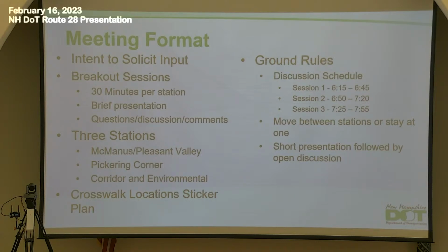So at the beginning of each session, each of the tables will give a real short presentation, kind of describe what the alternatives are, what you're looking at with the different graphics, and just get you oriented to what's at that table. And then it'll open up for questions and discussion with whoever's there. There'll be at least one Stan Tech and one DOT employee at each, so we'll have a couple people there to try to help you out and answer as many questions as we can.